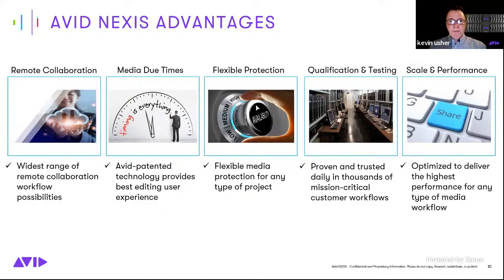We also have some patented technology in the NEXIS file system. When I talked about real-time performance, where we have many hundreds of users connected to the shared storage system, all needing to work in collaboration, sharing content, but working in real time, there are certain features inside the file system that enable us to support that kind of scaling. They're called media due times. It's a mechanism in the file system that allows us to guarantee that we can deliver the media when it's needed to that end user.